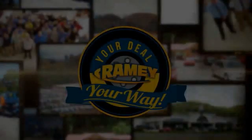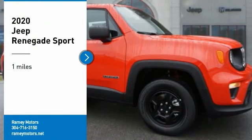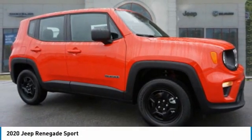Ramey, it's your deal, your way. Looking for the right vehicle? Check out the 2020 Jeep Renegade.